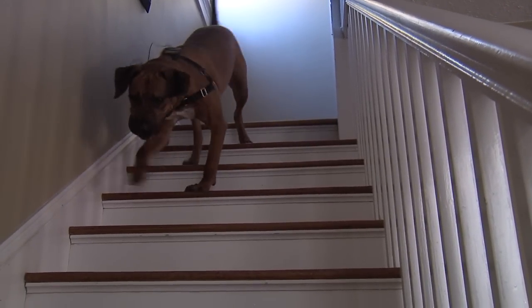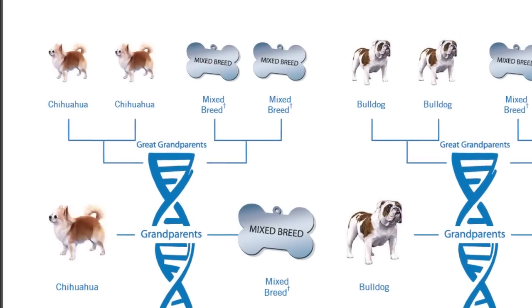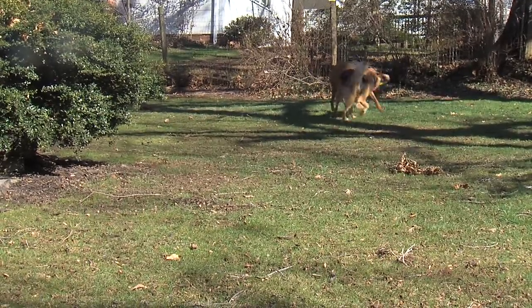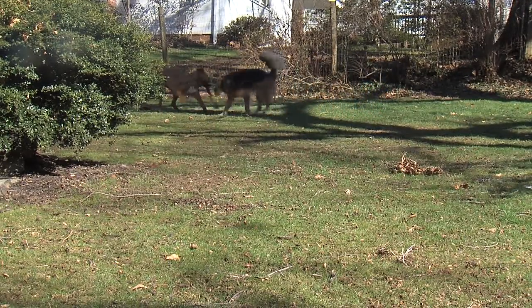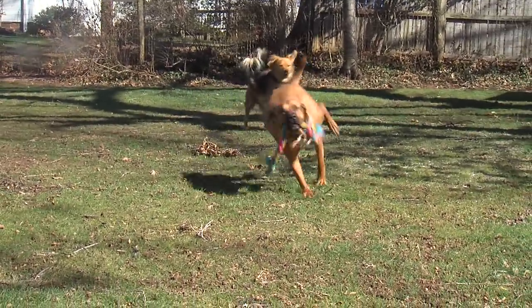Plus, my Scoob shows up as at least 42% other breeds, sheepdogs and spaniels mostly, and the test indicates there could be still other breeds in Scoob's more distant past. He's got a lot of different breed groups coming together. One positive, more breeds in the mix very generally means a healthier dog. It's called hybrid vigor. In terms of diseases, I think he's going to reap the benefits of being a Heinz 57.